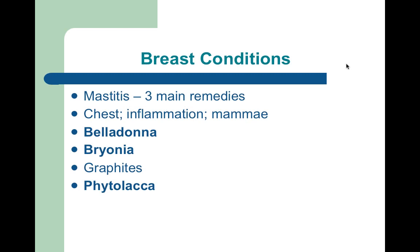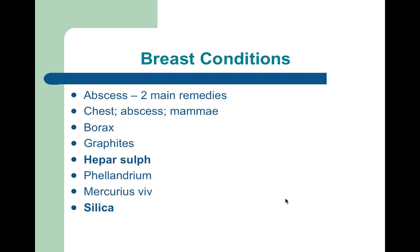So Phytolacca, I treated my goats with Phytolacca, and maybe I was just lucky, but it worked really well. I just remembered from my homeopathic study that Phytolacca is the number one remedy for breast conditions. But these are the three to consider.